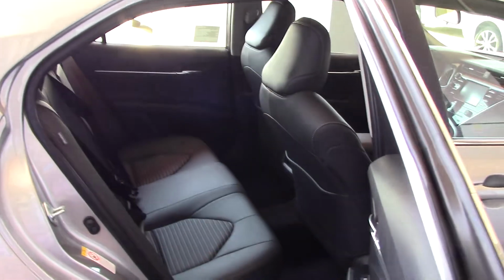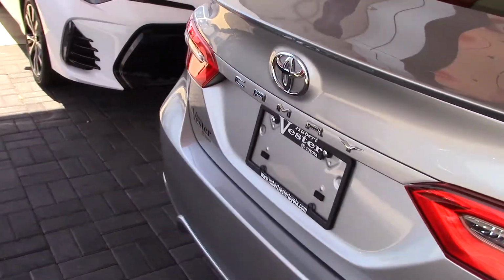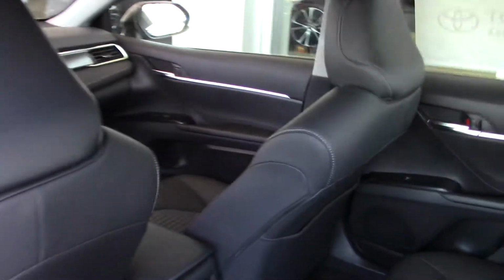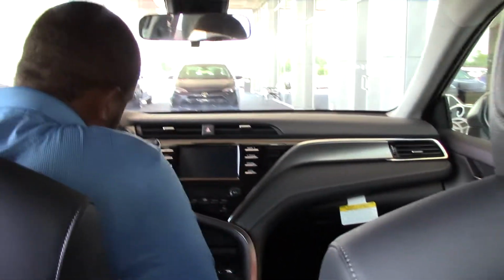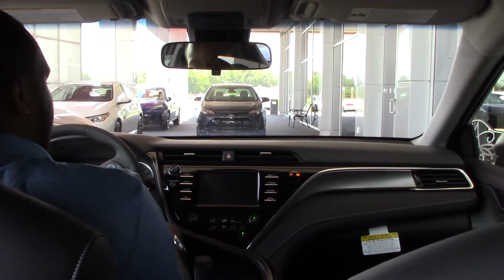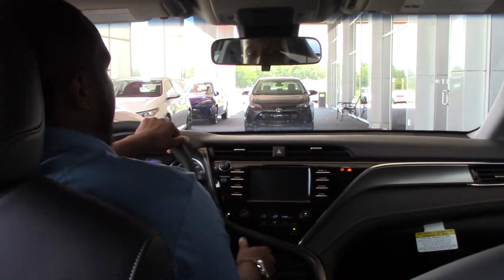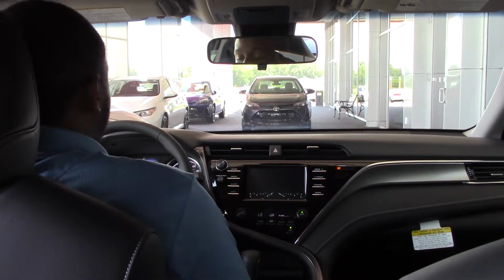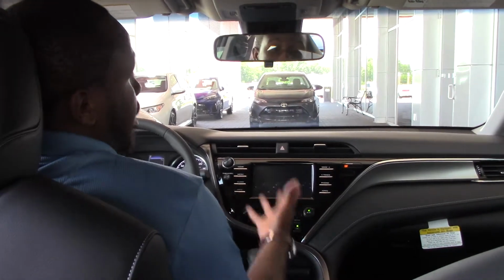Second row is very spacious as well too. Now for a couple features inside. It comes with your backup camera that shows up on the screen. Bluetooth capability, voice recognition, and touchscreen radio.